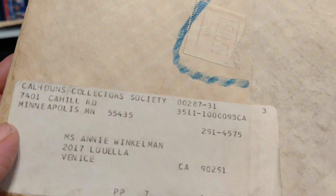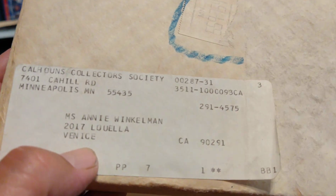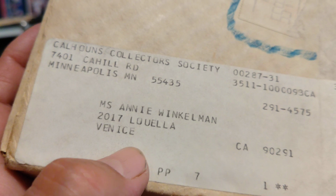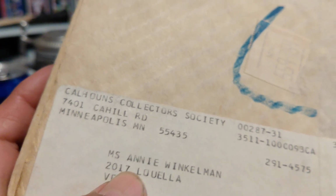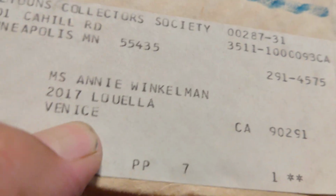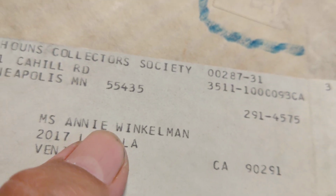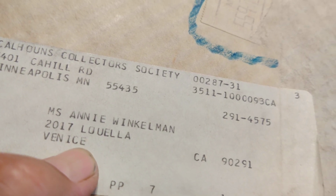I kind of want to take a field trip myself. I go to Venice Beach a couple times a year with my family. We walk the boardwalk, we rent bikes or take our own bikes and go back and forth from Santa Monica Beach to Venice Beach. Venice Beach is a crazy cool neighborhood, and I want to go look at the house real quick of this person that ordered this way back in the day, Miss Annie Winkleman. I think that would be kind of cool, and maybe I could take a picture of this plate in front of that house.